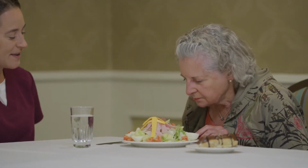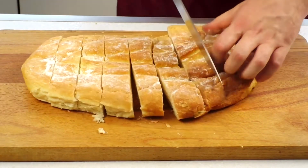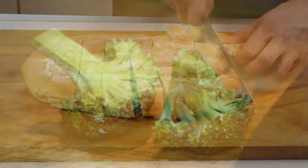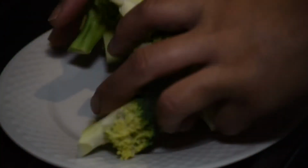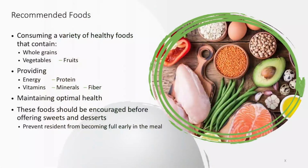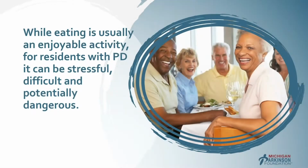Now that you have input from the resident, here is a general overview of recommended foods that a person with Parkinson's should eat. Consuming a variety of healthy foods that contain plenty of whole grain products, vegetables, and fruits provides energy, protein, vitamins, minerals, and fiber needed for maintaining optimal health. These foods should be encouraged during mealtime before offering sweets and desserts. This can prevent an individual from becoming full early on in the meal.